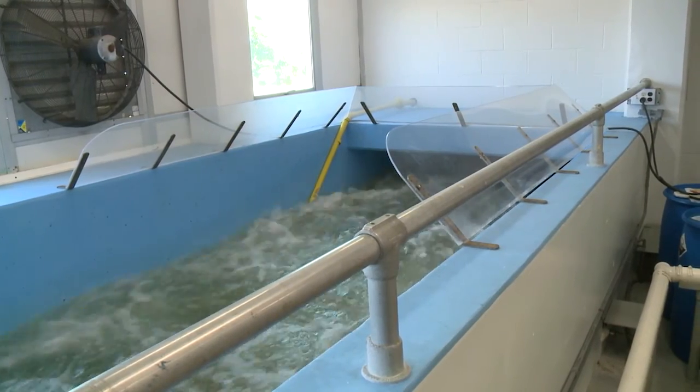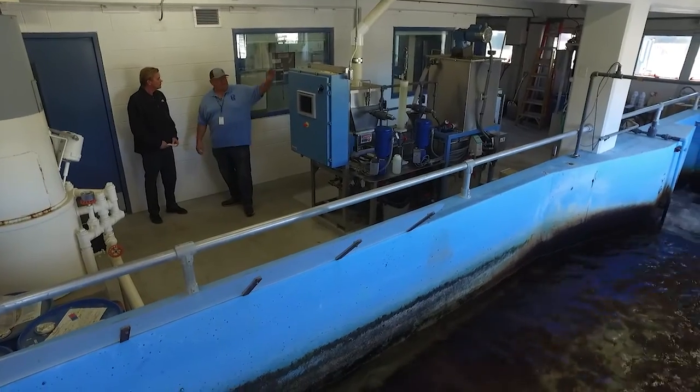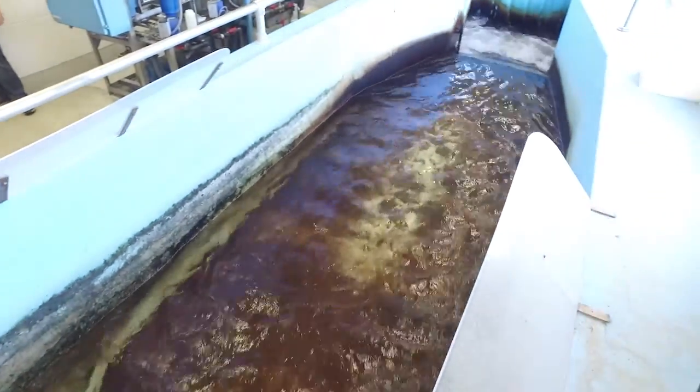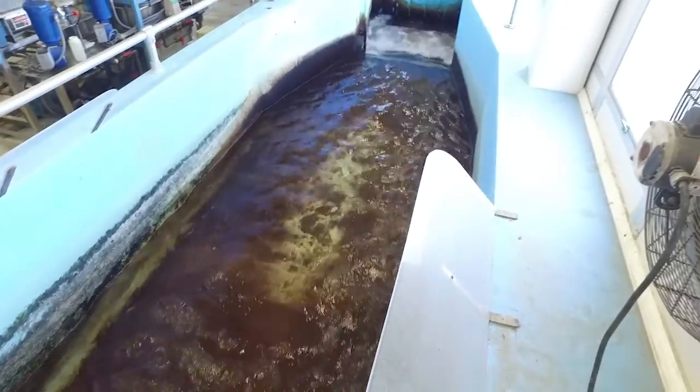We pull the water in from the Columbia River, we bring it into a partial flume, and then we add chlorine to do our disinfection, and then we add a coagulant, which is polyaluminum chloride.